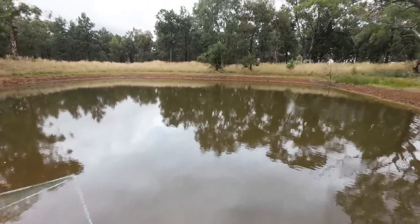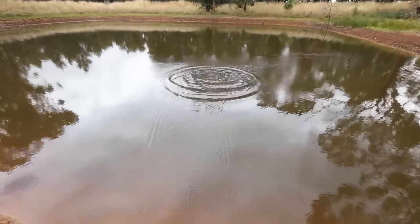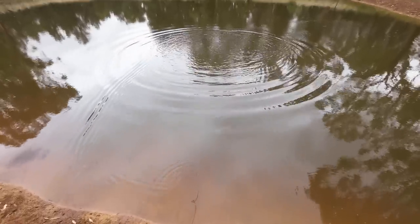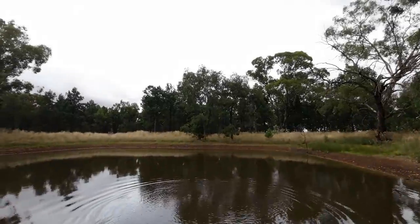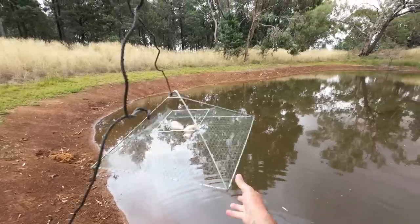I've never actually been yabbying in this dam. Actually, yes I have. I put a net in here once and caught nothing, absolutely nothing. So the water's too clear, the air's too cold, and I've got a bad history in this dam. Net number three can go in this corner.